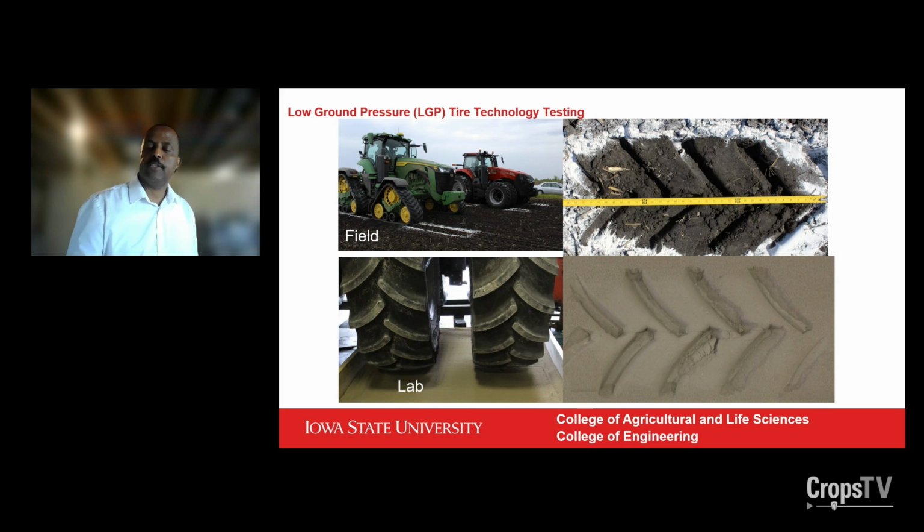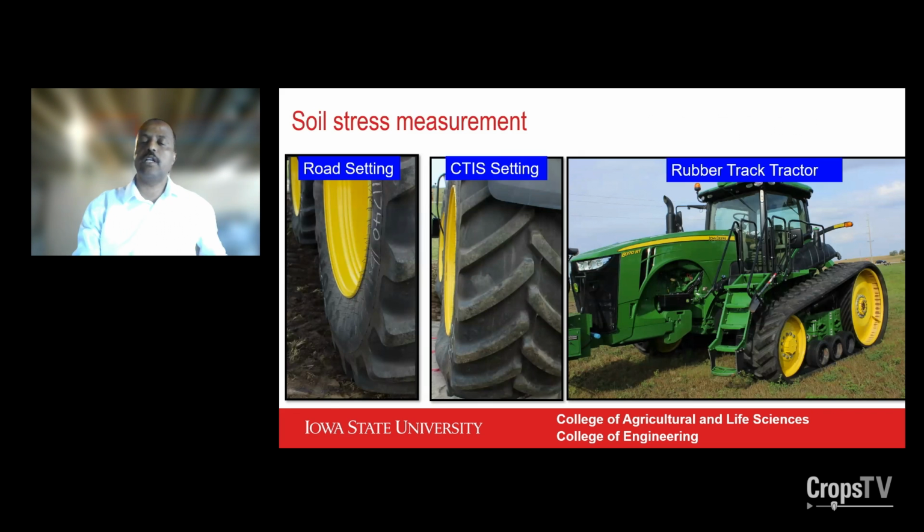So if you know your tire inflation pressure and your load, you also know the benefit of either increasing or decreasing the tire inflation pressure, or of track versus wheel, in the lab before you go to the field. You have a very good soil management plan. We also started measuring soil stress, where you bury a sensor inside the soil, to see the effect of changing tire inflation pressure, in this case the road setting and then the CTIS setting.